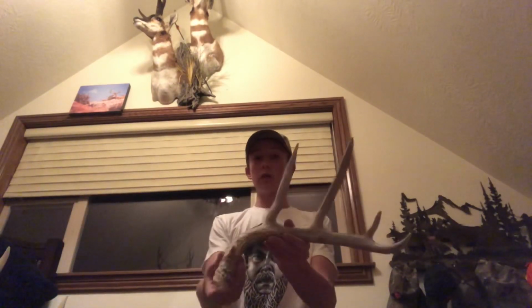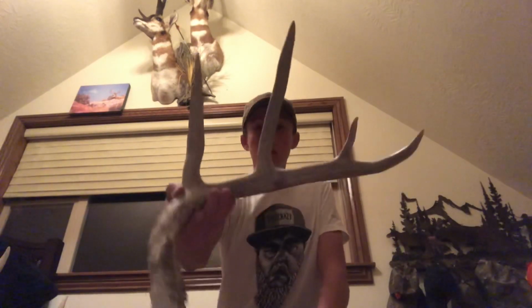Next up, also same character. This one just looks more whitetailish. This ended up being my third brown of the year. This one looks, oh man, just like a whitetail buck. Just missing that eye guard right there. Really cool. Also found that one the day I picked up one of these nice ones in here.